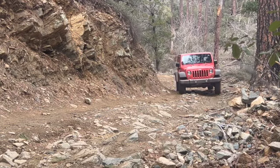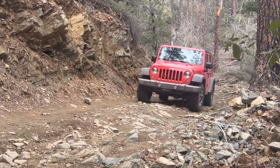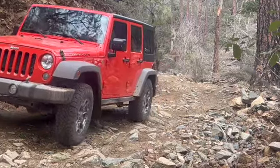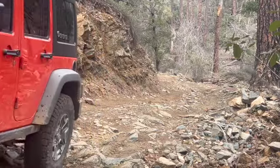You can easily take Senator Road from Prescott all the way down to Crown King. Taking the trail from there can take around 6 hours. It's beautiful, though. Senator Road is a pretty easy dirt road with just a couple of ruts here and there. By starting in Mayer, we cut our trail time in half.